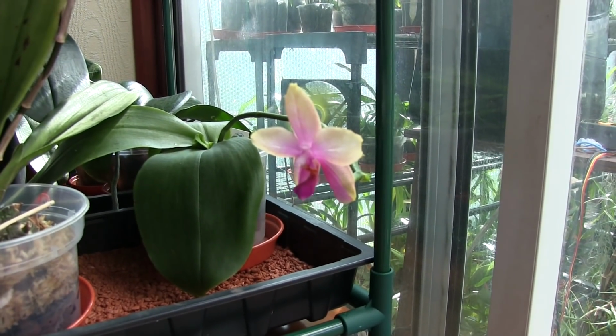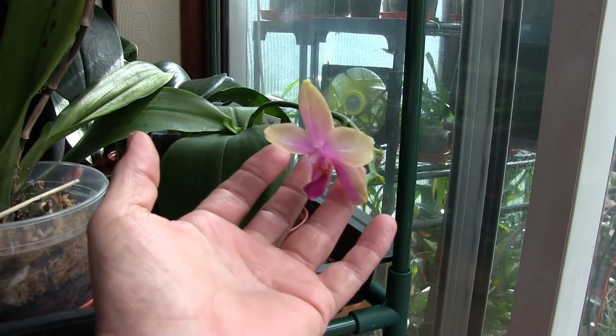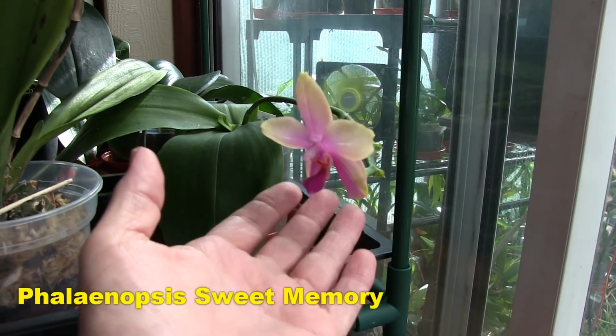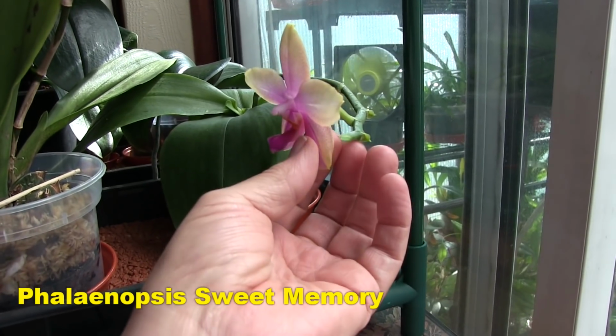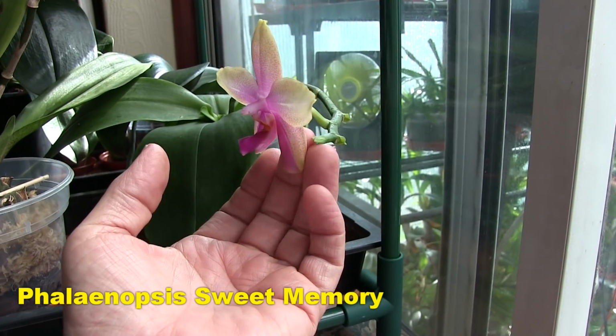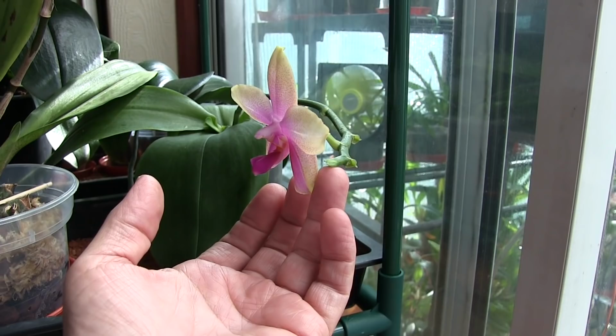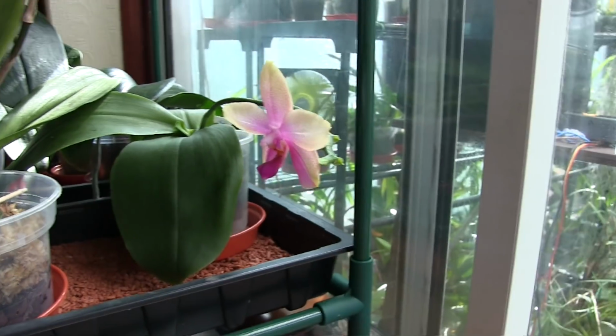The Sweet Memory is on its last bloom. It's only had 2 for a while now. One dropped off a couple of days ago, so it's on its last one. That spike may push on. It certainly hasn't dried up or anything like that, so when this last bloom comes off, this spike may extend. We'll have to wait and see.